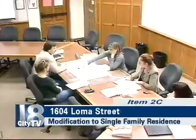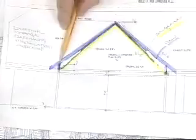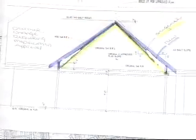So the field change wasn't all of it, the field change was just the slope of the roof? The field change was the slope of the roof. Okay. The height at the corners here, or the plate line, is actually the same as what was shown on the original permit set of drawings.